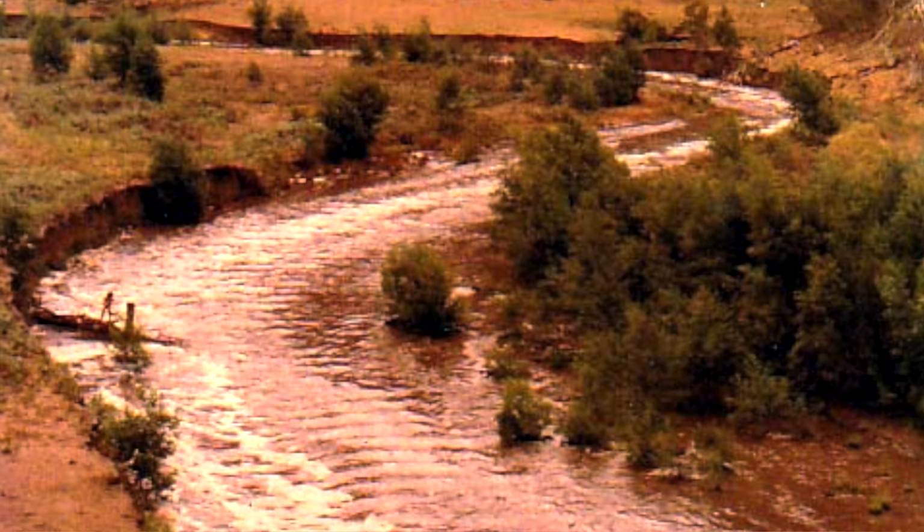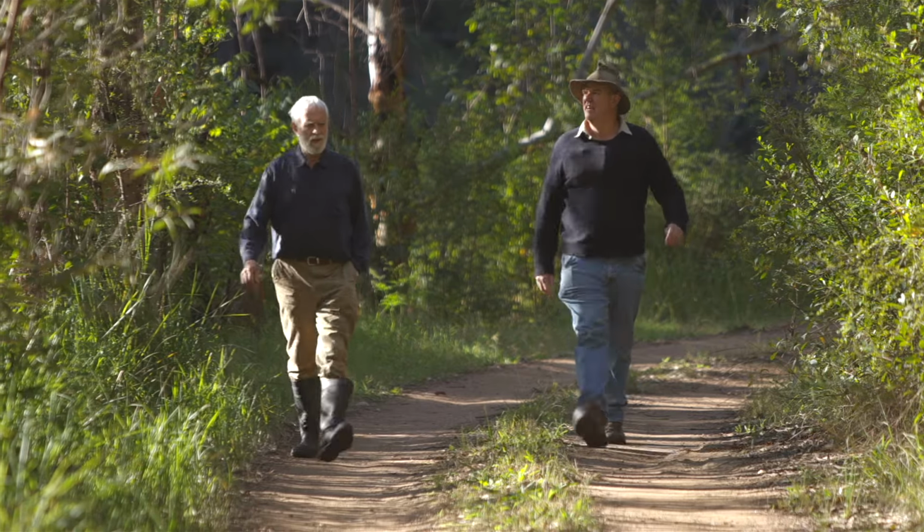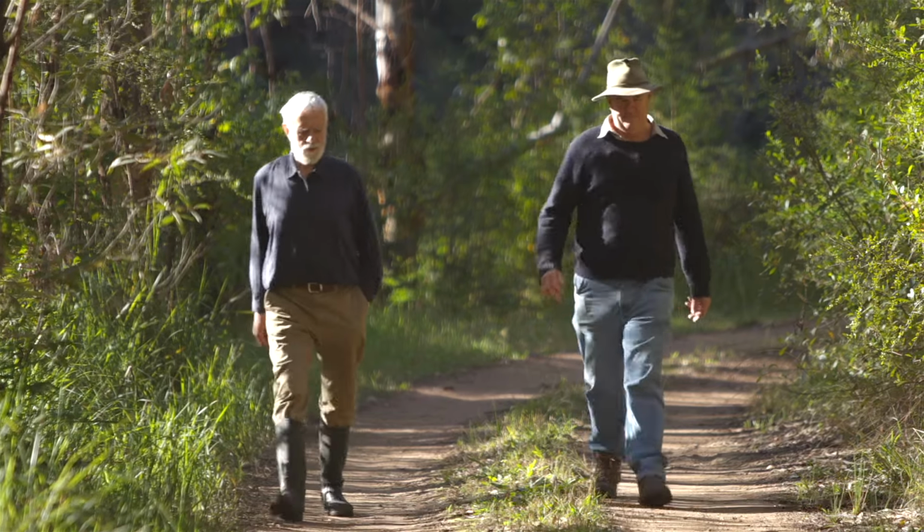So we wanted to investigate what to do about that, and Andrew Brooks was a researcher at Macquarie University in Sydney who was looking at changing completely the attitude of river managers. We were doing research into the role that large woody debris plays in natural system functioning.